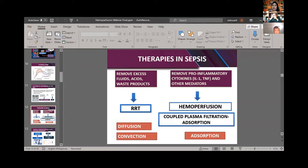In order to remove fluids or acids and waste products, we have renal replacement therapy. And the mechanism is through diffusion and convection to remove all of these causes of acute kidney injury. On the other hand, we now have therapy available to remove pro-inflammatory cytokines such as IL-1, IL-6, TNF-alpha, and other mediators. And we do this through hemoperfusion or coupled plasma filtration adsorption. And the mechanism of this is now adsorption. So we have these therapies available today.